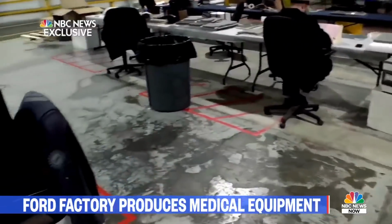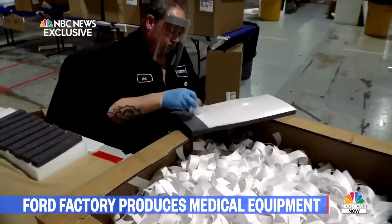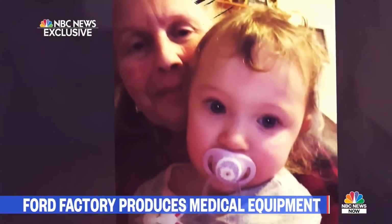Everything is 6 foot apart. We're all wearing these. We're staying pretty separated. Everybody's washing their hands over and over again. My youngest granddaughter lives with me, and I'd be devastated if I gave her something. But if I can help others, I like helping others.